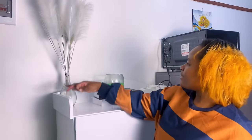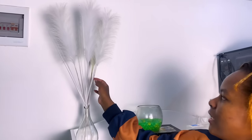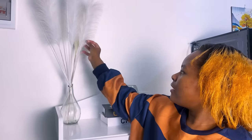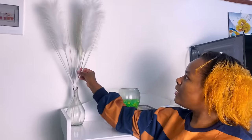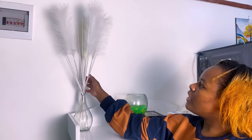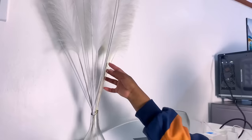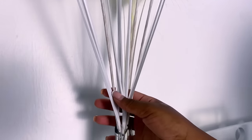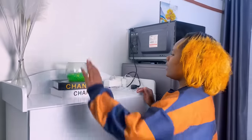And then there is this beautiful, I don't know if this is a pampas grass. I don't know, but I think it's the same family with pampas grass, and it is way softer. The texture is soft. And it is way more white. But there is also this other one that is off white. It is heavy. The texture is really soft. It looks feathery and reed-like. I don't understand the texture. I don't know what it's called.